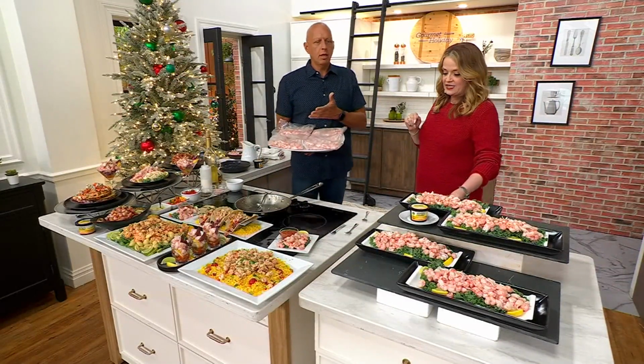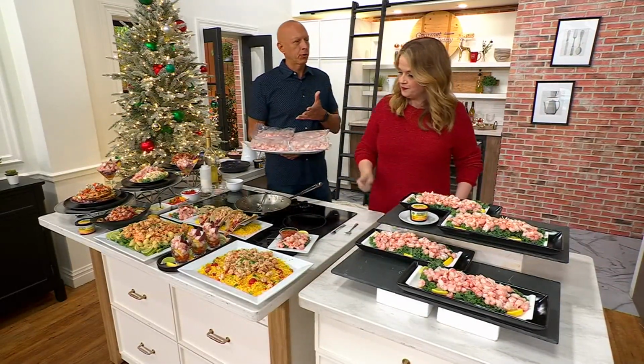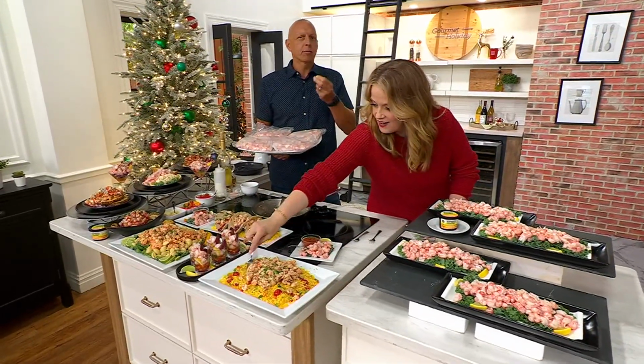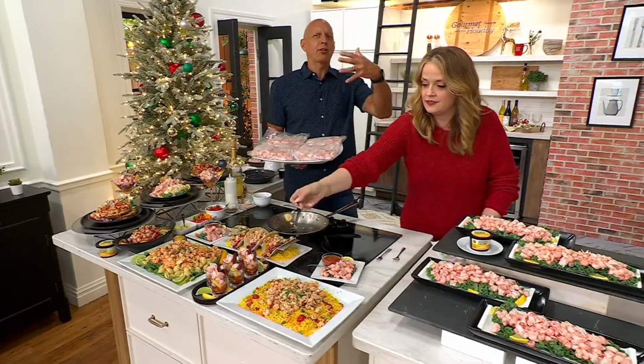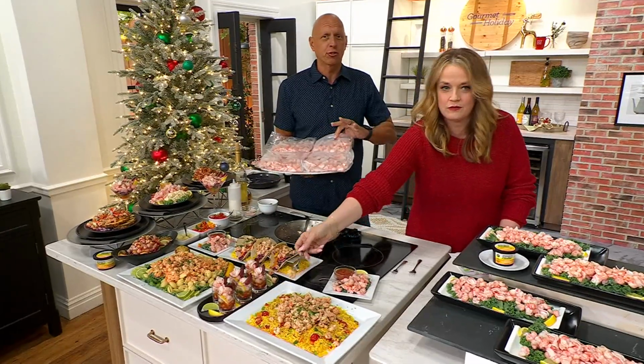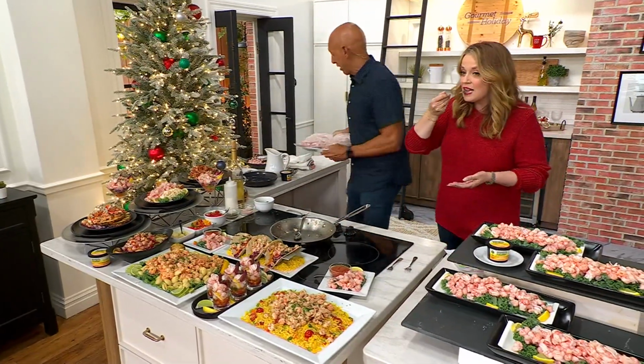So you're getting a spectacular find. It's a unique seafood experience, too. Langostino tails are something a lot of people don't have. Being able to get it from somebody like Anderson Seafood, you can really elevate your holiday table. I love these because they're so versatile because you're getting just the meat. Just a great little item.